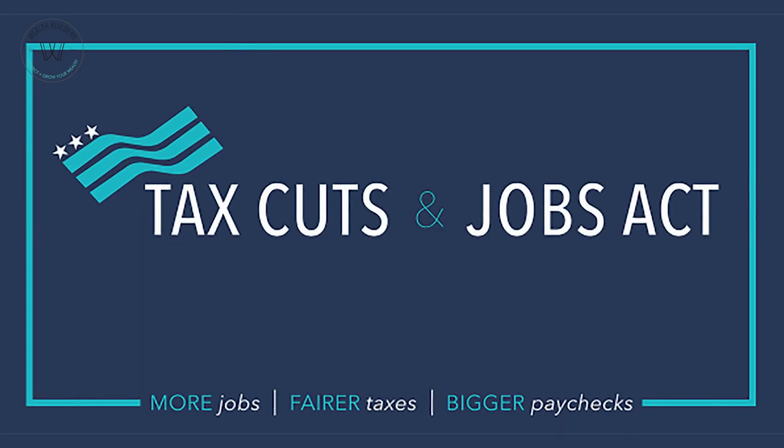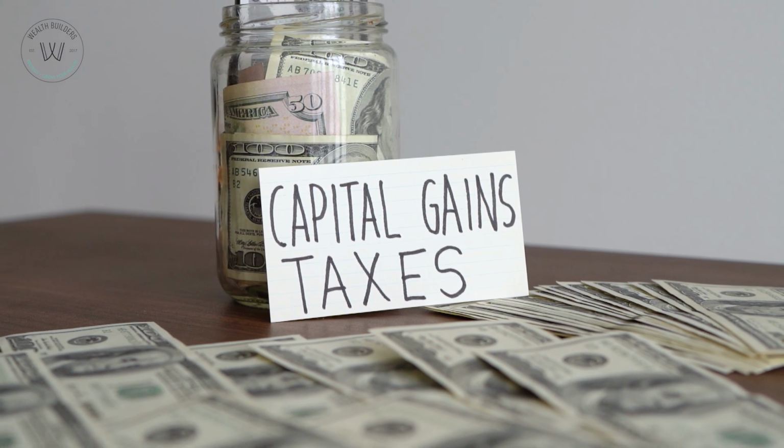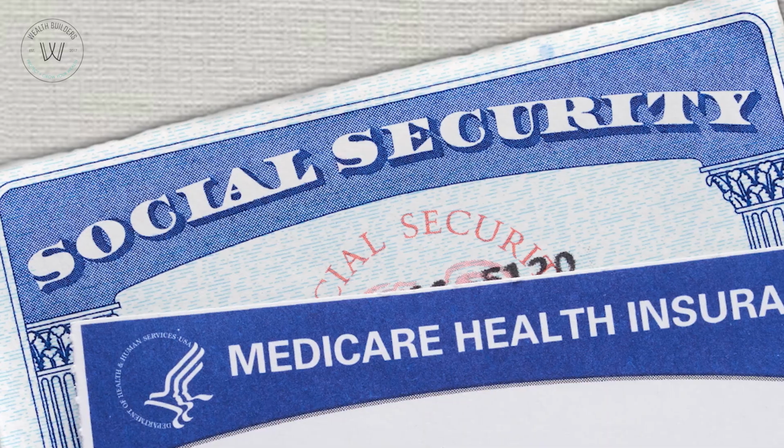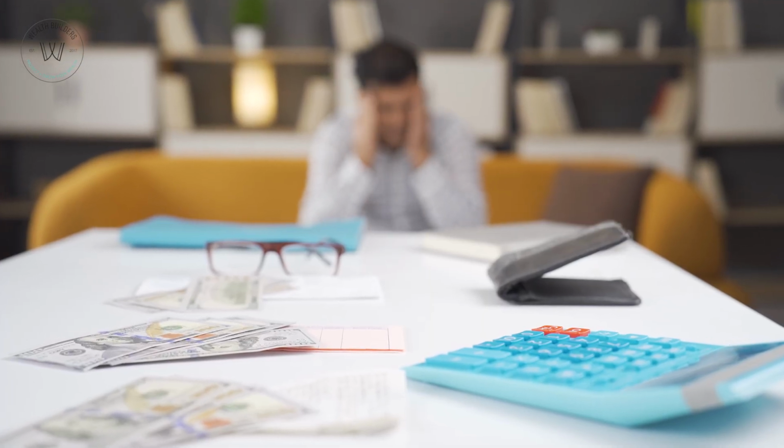So we're dealing with a challenging situation right now. The tax code is constantly shifting. We've got sunsets on the 2017 Tax Cuts and Jobs Act coming up, potential changes to capital gains rates, and an ongoing debate around Social Security and Medicare taxes. All of that creates uncertainty, and uncertainty can take a serious bite out of your retirement income.